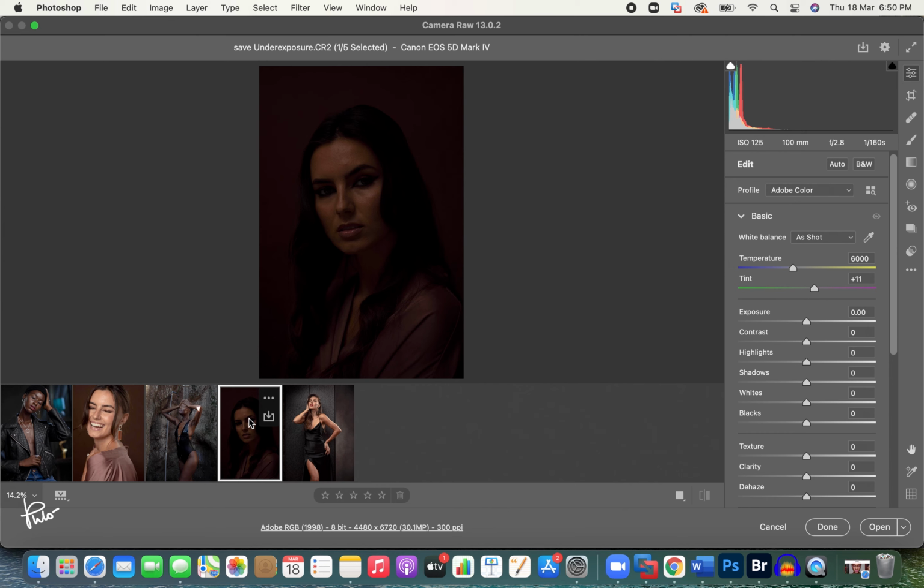Well, this image was shot with a 5D Mark IV and it has a very good dynamic range. So let's see if we can actually save this image by tweaking the exposure, the contrast, highlights, and maybe a little bit of the temperature to see if we can get it to look usable, to look decent enough for us to start our post-production on.